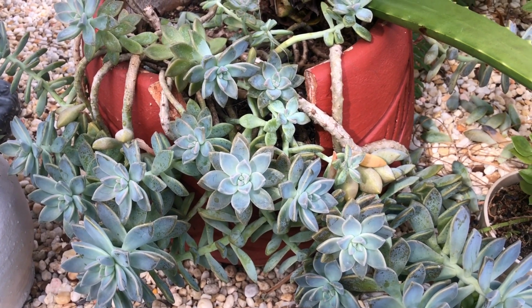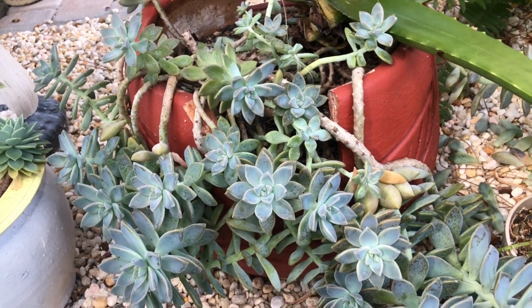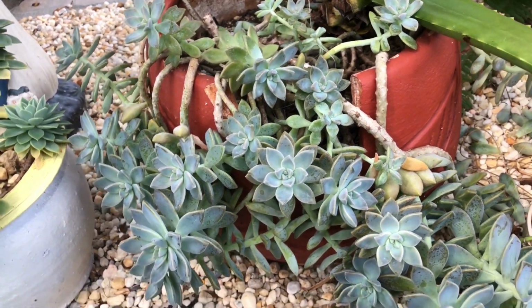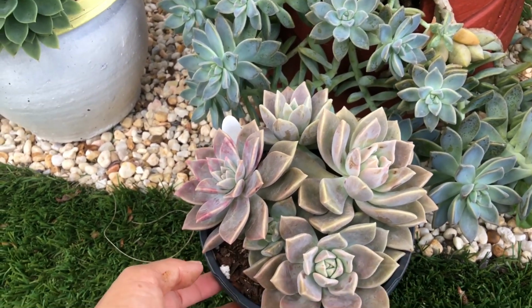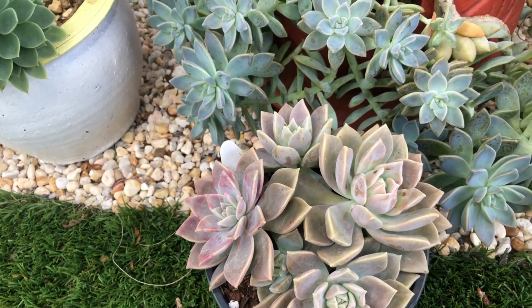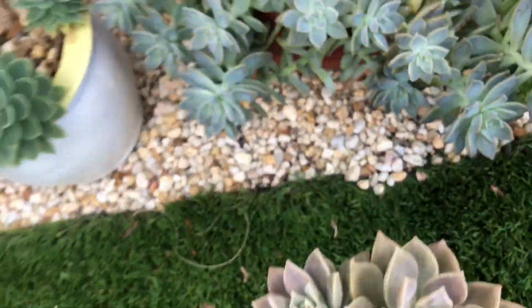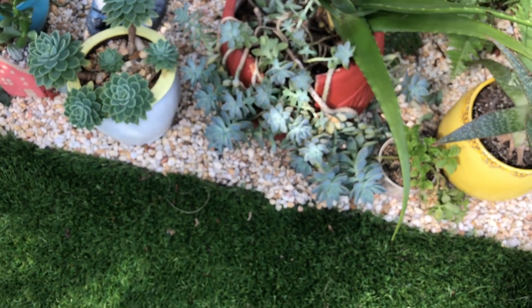So what was I going to say? This is what this looks like when it doesn't get a lot of sun, and as you can see, the shapes of the leaves are very different. It looks completely different than that one. And that is a Paraguayense, I think it's called, a ghost plant. Then let me show you over here the one that does get a lot of sun.